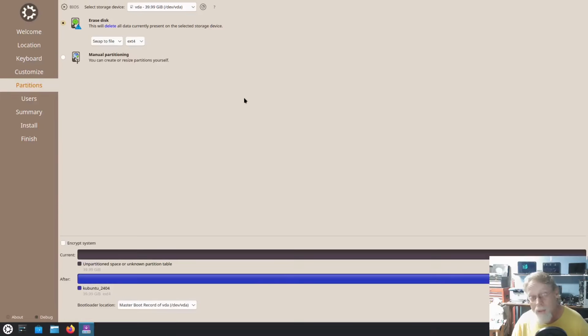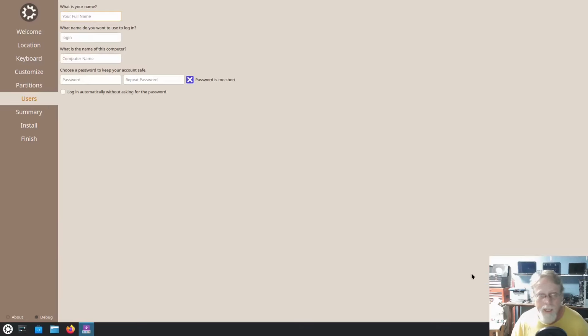Erase disk. It's a brand new disk, basically. Defaults to EXT4. You also have BTRFS, ButterFS, and XFS. I'm going to select ButterFS because I want to see if it has a rollback feature with ButterFS. I don't know if it does or not. I want to know. I'm going to hit next. Set me up.